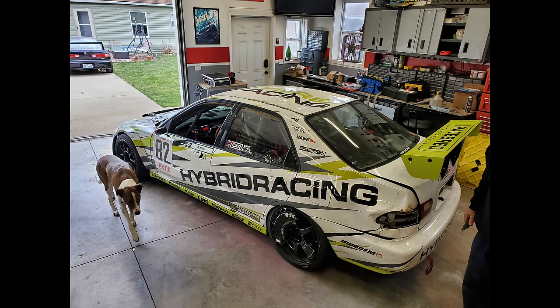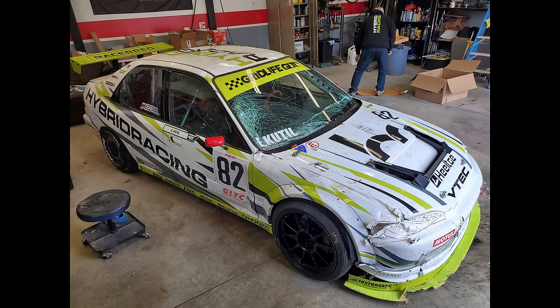And then finally, after a long, brutal day, me and my dad finally made it home, just happy that we were unhurt. And here you can see just how significant the body damage was. Quarter panel, roof, windshield, the entire front end, pretty much entirely smashed up.